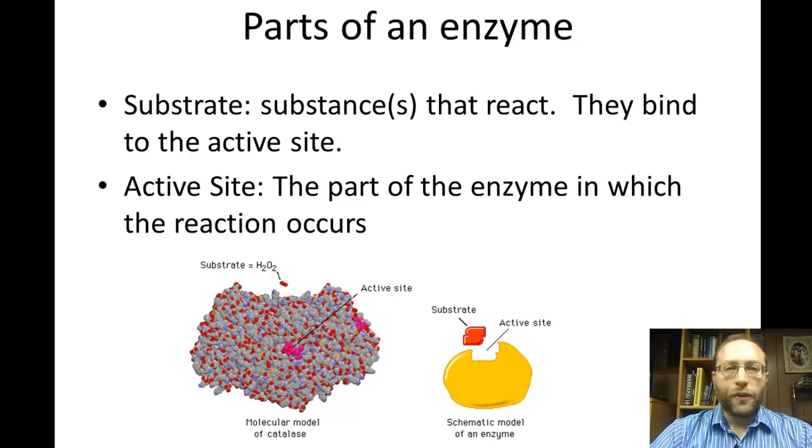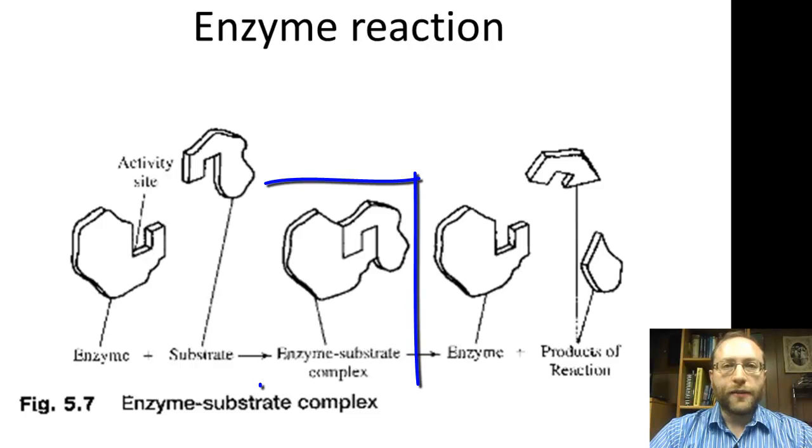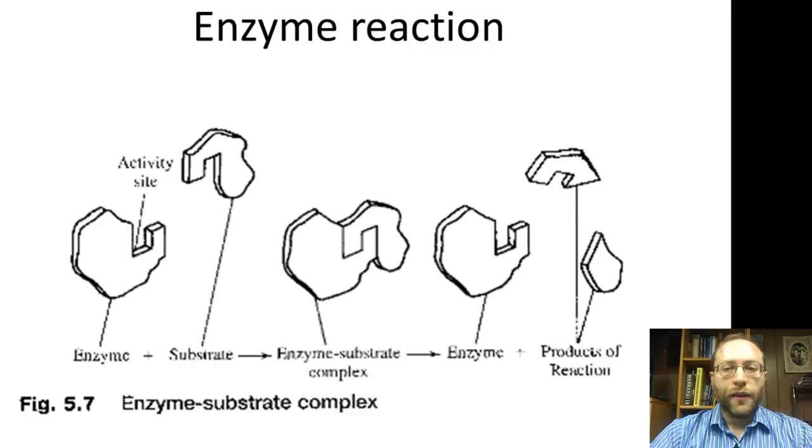And then on the right you see more of a cartoon version of this, which makes it, I think, a bit clearer. Here you see an example of an enzyme reaction, and you've got the enzyme and you've got the substrate. The 2 combine and they make something called the enzyme substrate complex, so you have to know that term, and that is the enzyme and the substrate combined. And when it's combined, that's when the reaction actually is occurring, and then the substrate turns into the products. The products go off, and the enzyme is unchanged, and because it's unchanged, it can meet up with another substrate.